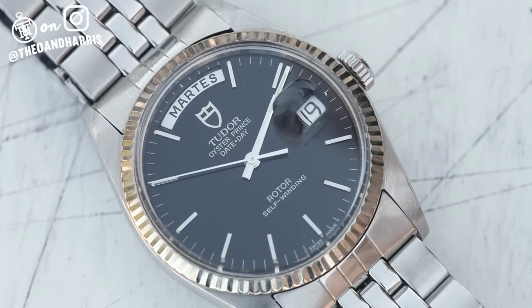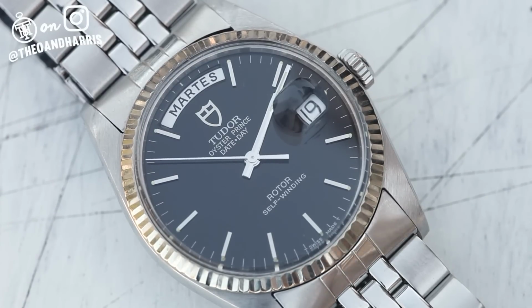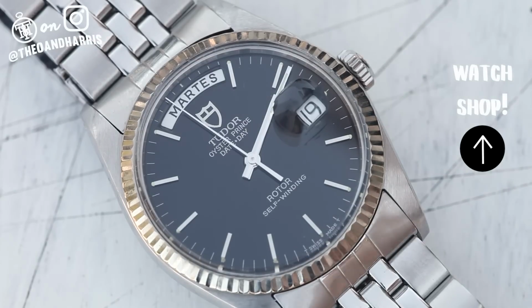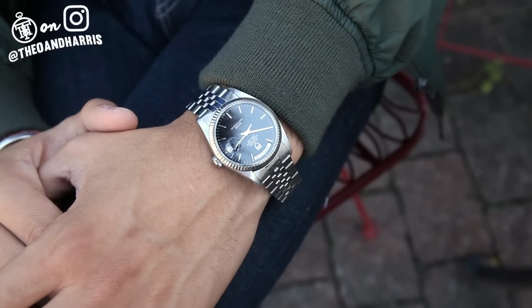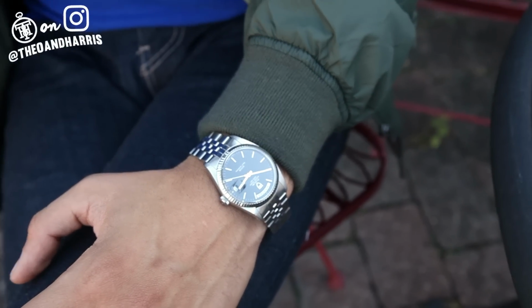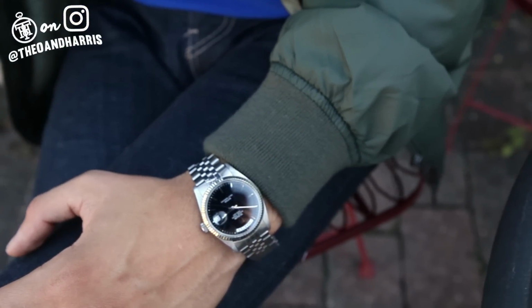Beyond that, these Tudor date days, much like the IWC we were just talking about, pack an absolutely incredible, stupid amount of punch. It's got all of the beauty and reliability of its Rolex brethren at a fraction of the cost.